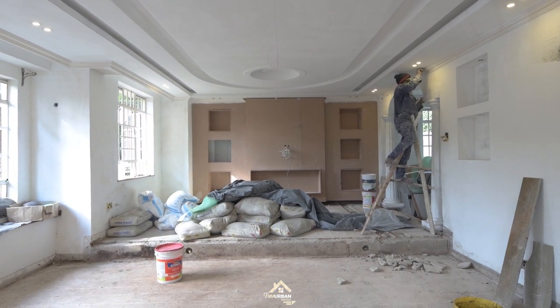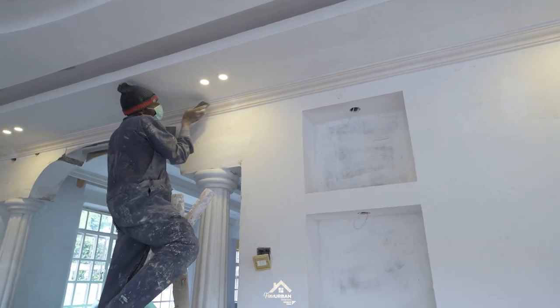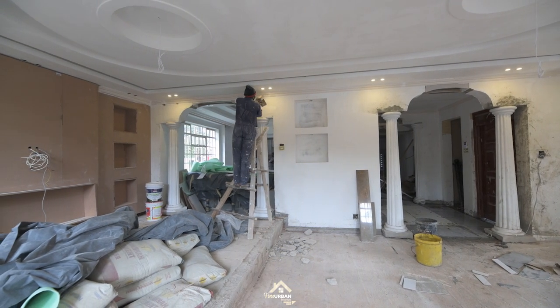From the living area, leading into the dining, we have this opening here, which we don't want to completely close off. We actually want to transform it into a display where you can still see into the dining.